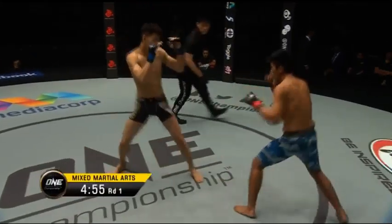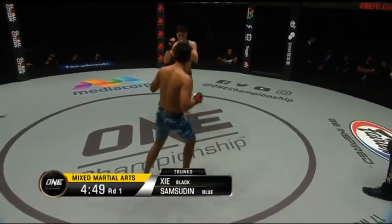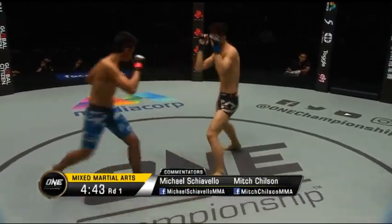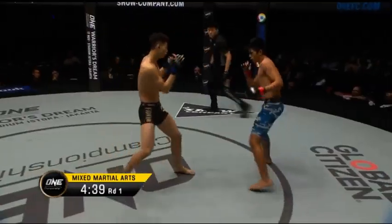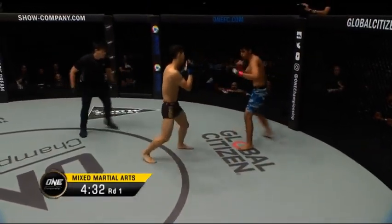Xie Bin has been on an absolute tear here in ONE Championship. Only 20 years old. Big things mooted for him. 4-match winning streak coming in. Let's see if he can make it 5 in a row. Xie Bin might have a slight speed advantage. He's utilizing that. Oh, that's a nice straight right hand right there.